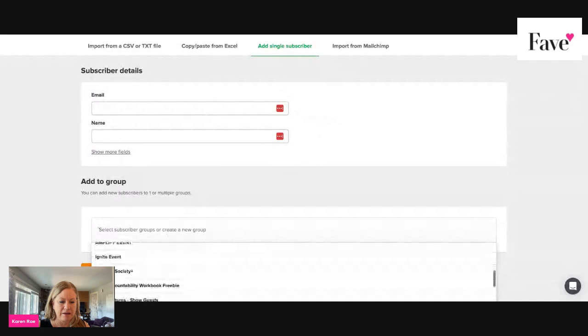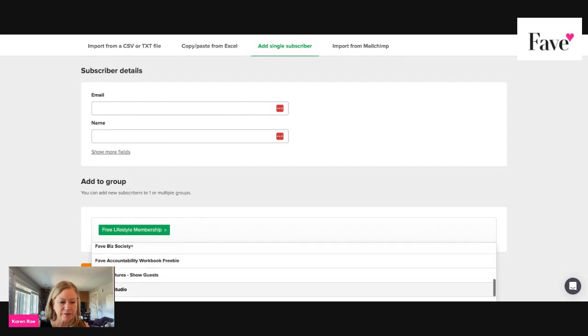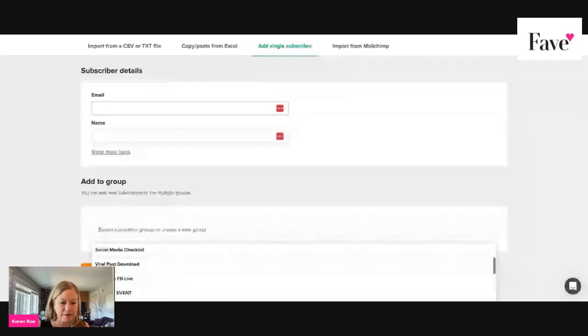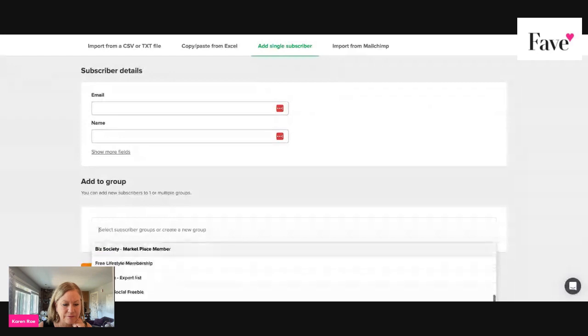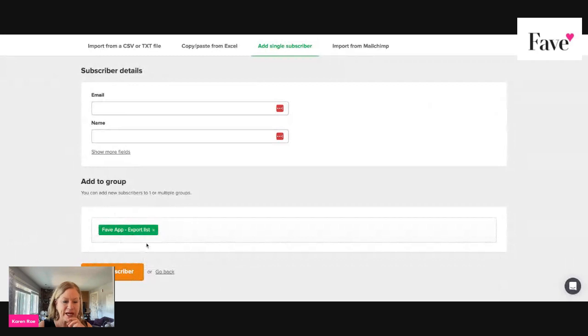the Fave app, and that is somewhere here. Oh, yes. Let's see. It is called, I guess I'm going to have to get back to you on what it's called because I'm not finding it here. Okay. I do Fave app export list. So that's the list we would add them to. But first you would want to check and make sure they're not already in our listing here, because we don't want to have people twice.